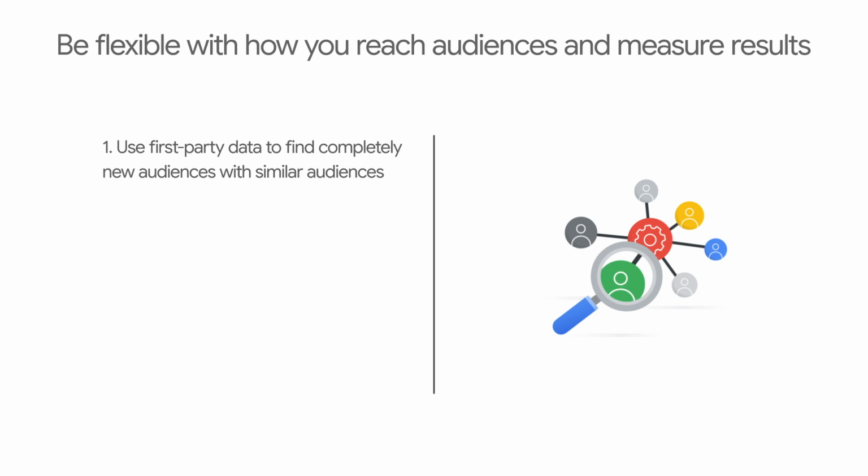You can also use first-party data to find completely new audiences. Similar audiences allows you to evaluate the information existing customers have already shared, and then look for people who have similar characteristics or behaviors. Second, learn more about your audiences from the partners you work with. If you've identified a valuable group of customers, you can work with partners who have content that's of interest to them to re-engage them with personalized ads on that partner's site.